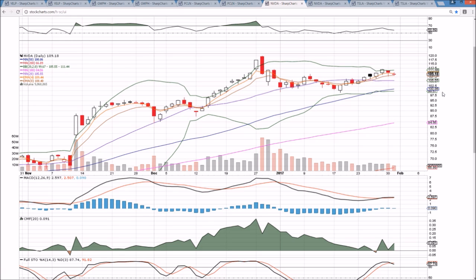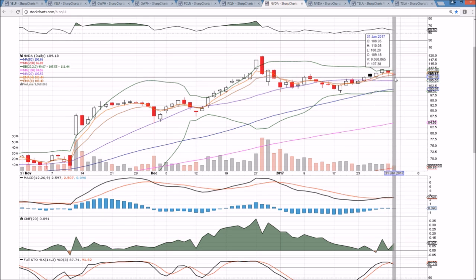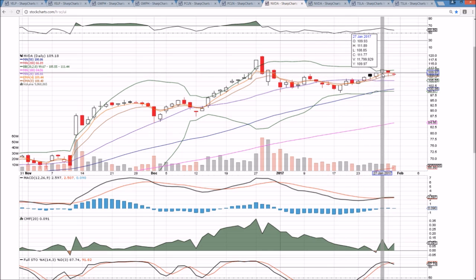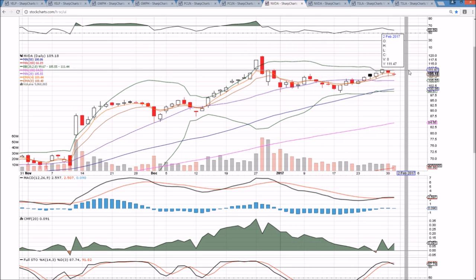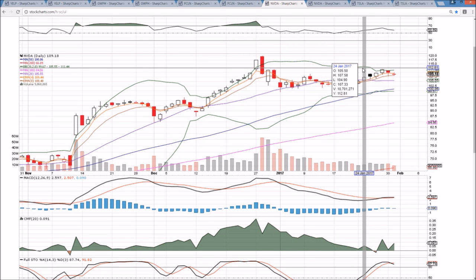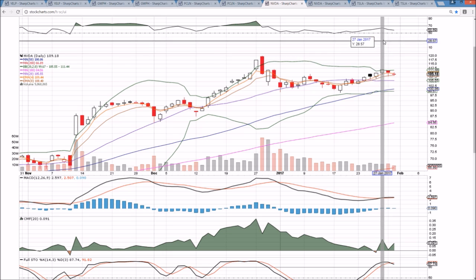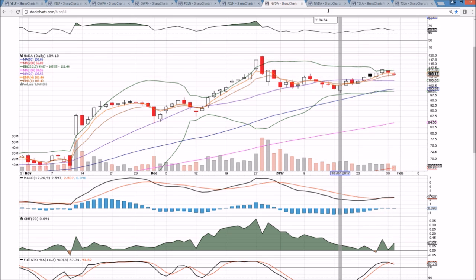consolidation down to the middle Bollinger Band is coming. If we see a break of 110.05, we know we're going to test this double top of 111.93 and 111.89. And the upper Bollinger Band is going to be right there as well. So we're going to have to see high volume above the upper Bollinger Band to get a breakout. Otherwise, sideways trading while we wait for this Bollinger Band, which is beginning to ascend to the upside.